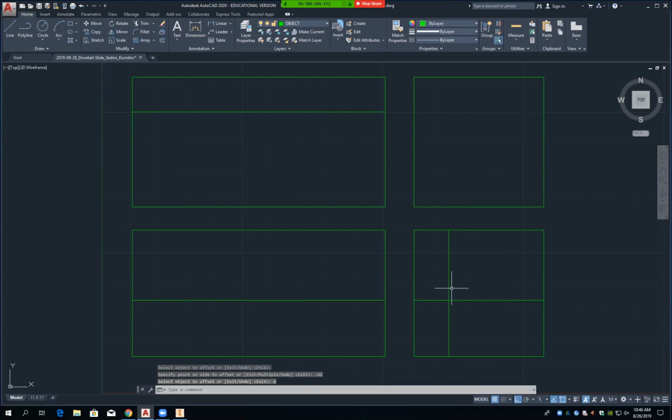See, it changed that to object right there, didn't it? So now everything that I draw new will be on my object layer. But my existing line is on the text layer. So let's switch this rectangle to the object layer. All you have to do is click on the rectangle, then right click, and go down to properties, second one up from the bottom. And then see where it says layer right there? Click in this box here, and we want to change it to object.